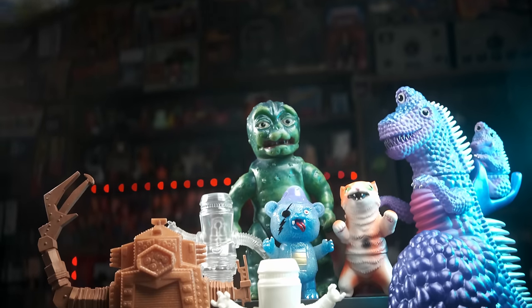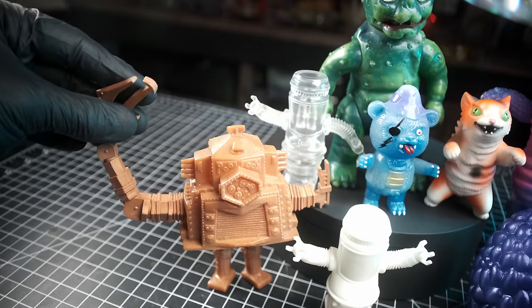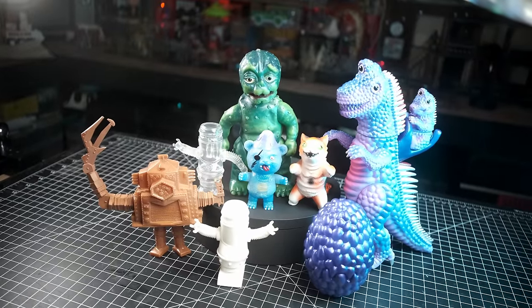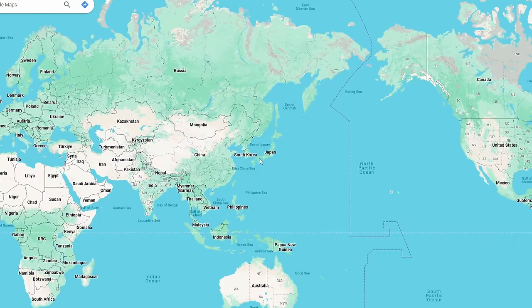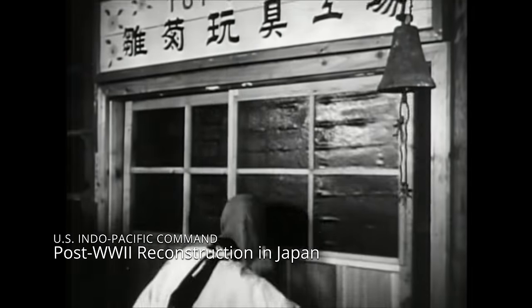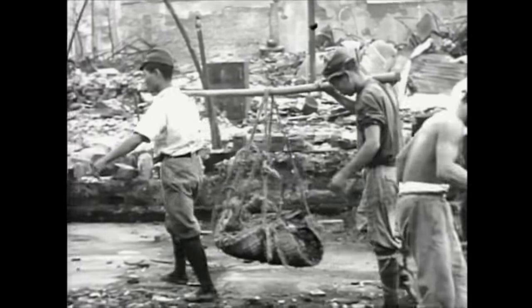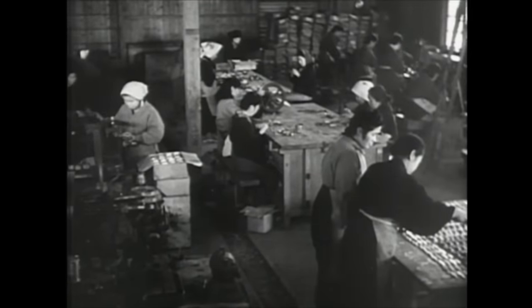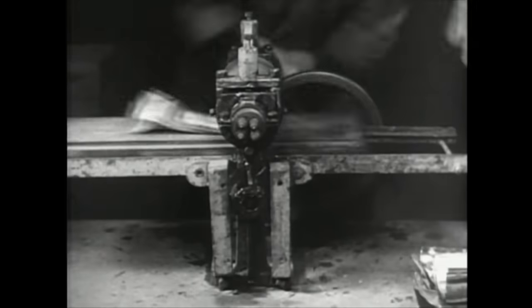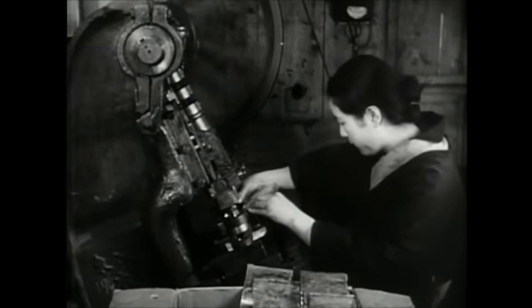SOFUBI, what is it? The term basically means soft vinyl. More specifically, since it is a Japanese term, it refers to soft vinyl toys made in Japan. Japan has a long history of toy production. In fact, the very first industry allowed for export from Japan after World War II was toys. The lowly tin can, for instance, discarded at American military bases and salvaged by the Japanese, became raw material in the revival of Japan's important toy industry.